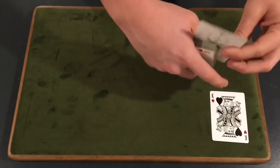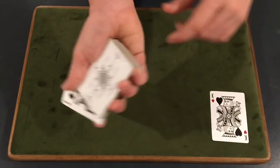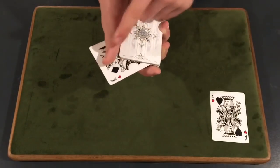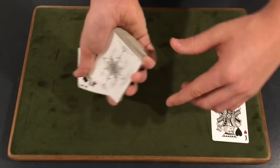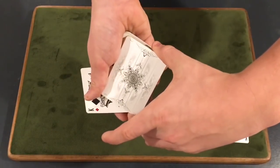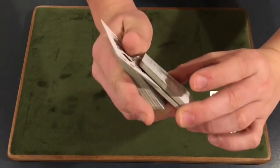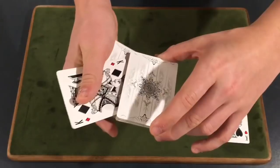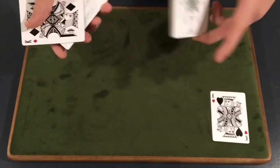What's going to happen is, they're going to place it somewhere random. What you're going to do is put pressure down on this card with your thumb here, and then grab all of these cards right here and just slide them out. As you can see right here, I'm just sliding this card out and making it seem like they stopped me right here when they actually didn't.